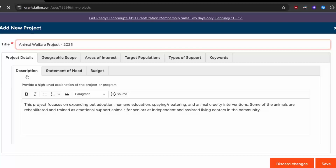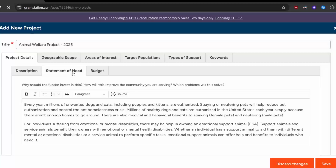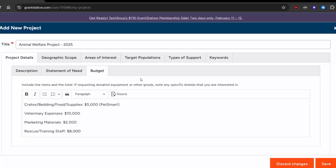It doesn't have to be fancy. It's a high level overview of what you're doing with your project. Next, you have the statement of need. This will be used to identify keywords to help guide your research. And then finally, we have our budget tab. This is where you're going to want to itemize your budget needs. Include brand names where possible, as this can really help you identify potential product donations available from various funding sources.